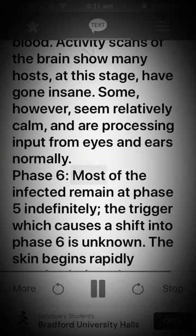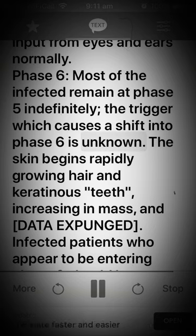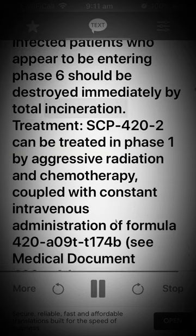Phase 6. Most of the infected remain at Phase 5 indefinitely. The trigger which causes a shift into Phase 6 is unknown. The skin begins rapidly growing hair and keratinous teeth, increasing in mass, and data expunged. Infected patients who appear to be entering Phase 6 should be destroyed immediately by total incineration. Treatment.